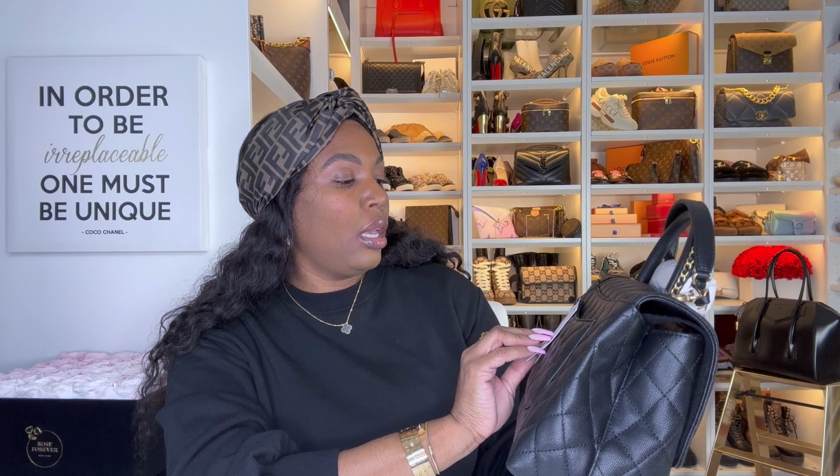So this one was brand new. This handle and the strap was wrapped. So I took some of it off on my other video. And it still has the plastic here. It still has like the price tag here. And the style number. This is 23P. And here, if you want to see like the style numbers and codes.